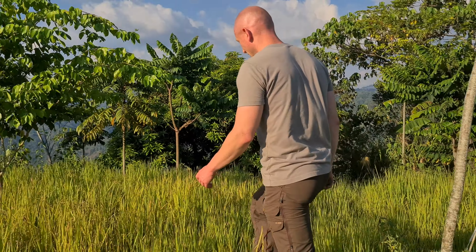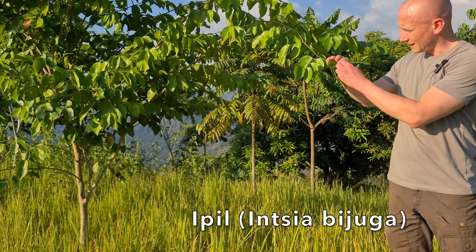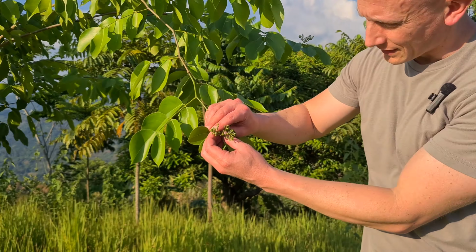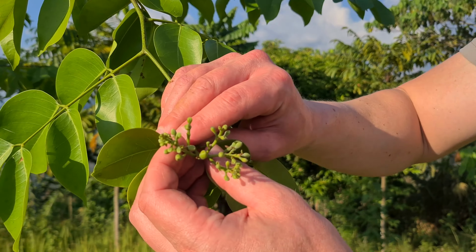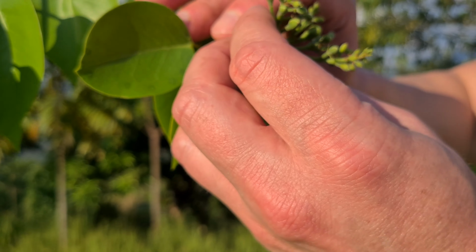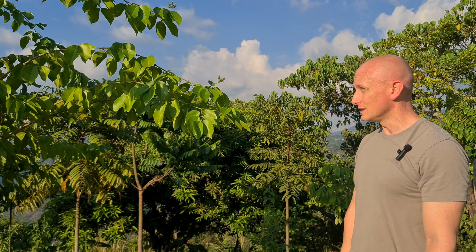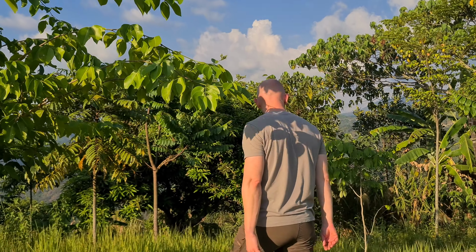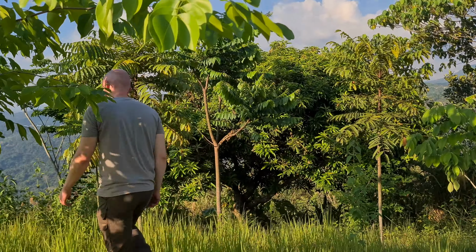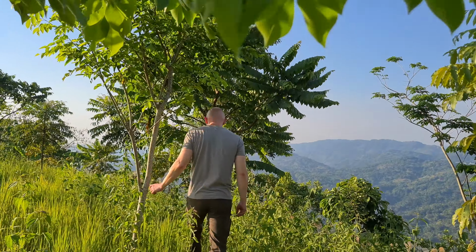Here's another one that can handle drought. This is ipil. Just notice, if you look at this, it looks like they're getting buds on it. So maybe if we're lucky, we'll have some seeds from these this year. These are not quite 3 years old, so it'd be nice if they're already making seeds. Another narra.